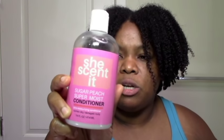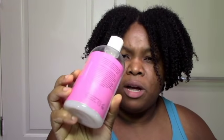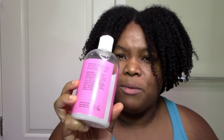This She Scented Sugar Peach Super Moist Conditioner. This is back to great. I love this. So I use it for a conditioner only, wash and go. I don't think I have any pictures of it, because I did it and I was in a rush and I didn't film it. But I was a happy camper when I used it. It was very moisturizing, it defined my curls, had great slip, everything.